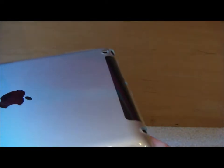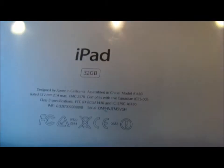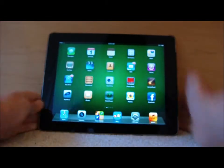This is the iPad 3, or the iPad 3rd generation. I bought the Wi-Fi and 4G model, 32 gigabyte. So, let's open up the red smart cover there. And voila, you got the boss look of the iPad 3.